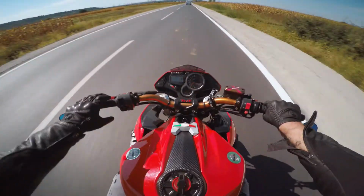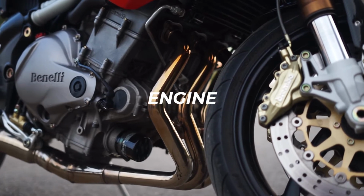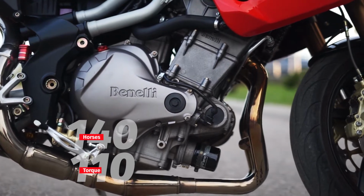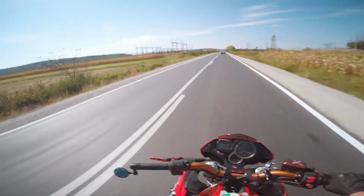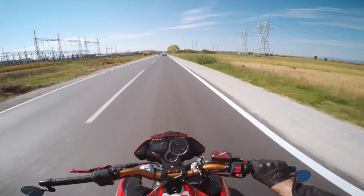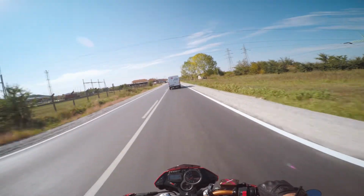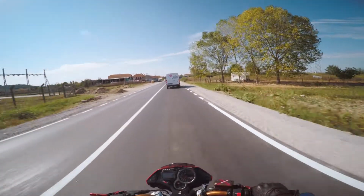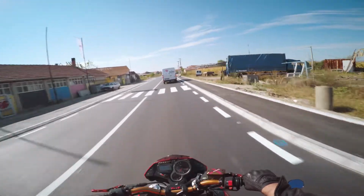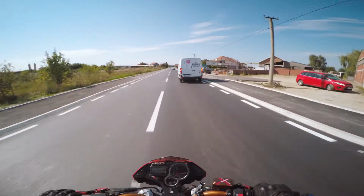The next big thing I love on this bike is the engine. This bike has an engine for days. It is 3-cylinder, it has 140 horsepower and 110 Newton meters of torque, and the torque is just brutal on this bike. No matter what gear you are in, you just pull the throttle and you go. It doesn't matter, third, fourth gear, just pull the throttle and this bike goes. First gear, second gear, third gear, this bike wants to wheelie. The engine is the crown jewel of this bike.